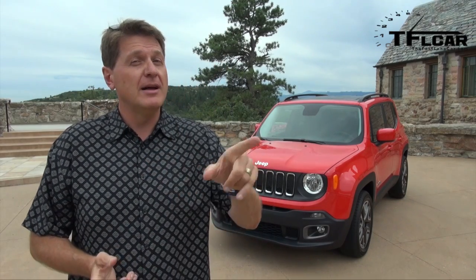But first, a couple facts that I found out today. The MPG on this will be, so far it's not announced, starting with a 3. The price, also not announced, will start with a 1. And believe it or not, this all-American Jeep is going to be built in Italy. Go figure.